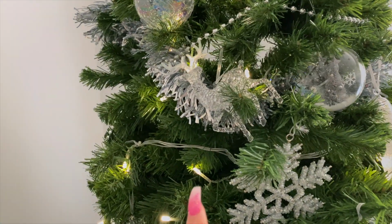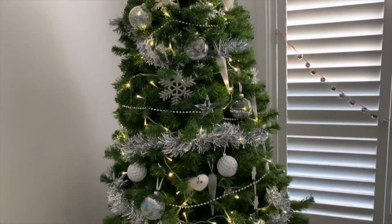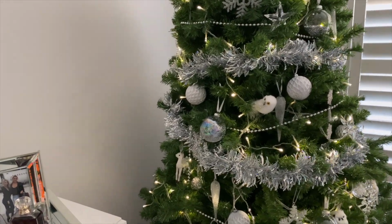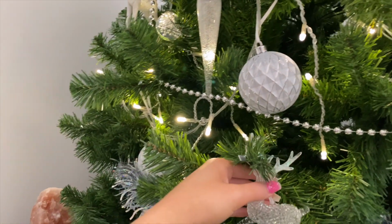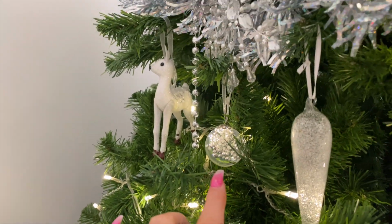All of the little reindeers are also from Bed Bath and Table, and I also got, where are they? I got some other random little crystal-y decorations from Bed Bath & Table recently too. Oh yeah, these little things. So these little balls are from Bed Bath & Table.